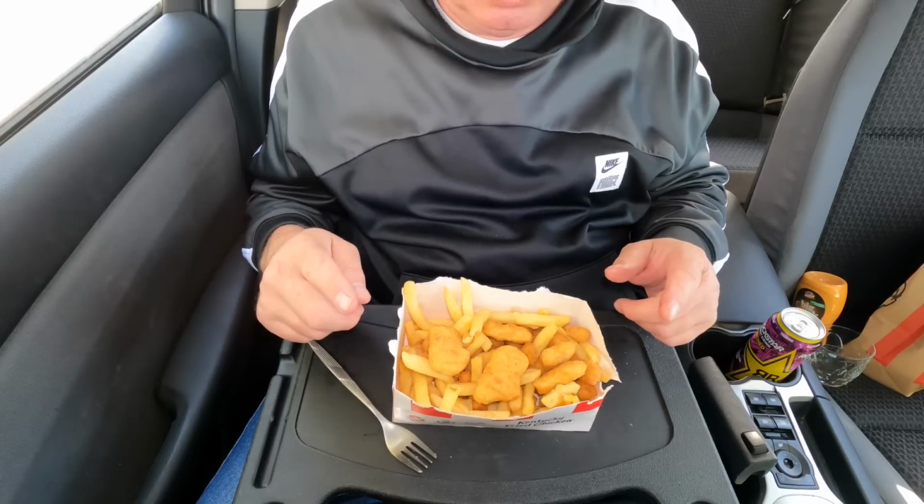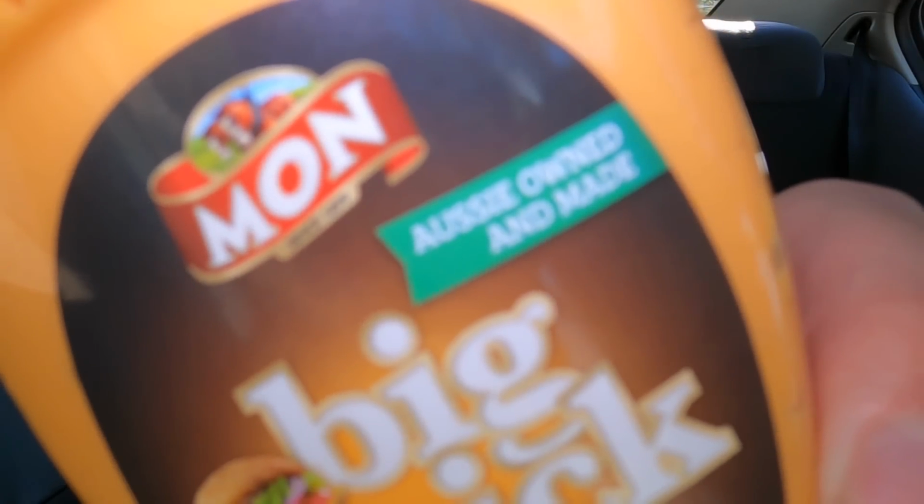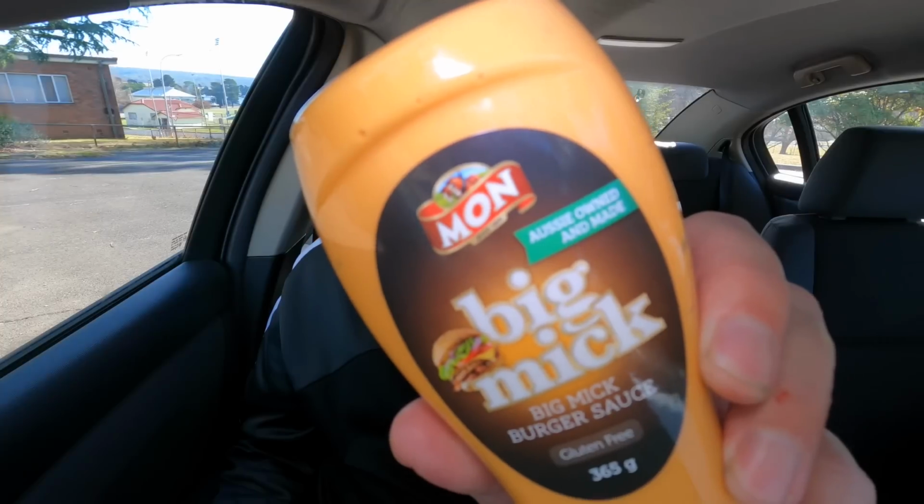Now I've got to show you the sauce, of course. Let's do it. So today's sauce is a Big Mick sauce. Proudly brought to you by Aldi. Picked it up a couple of weeks ago. Can't remember the price. Now, for anyone who does say things about, and I know a lot of people do, say German company, blah, blah, blah. But this bloke, Aussie owned, Aussie made. You'll love to see it. And if you look hard enough, you probably will be able to see it. So, Aussie product. Good stuff.